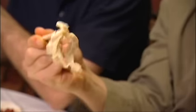The great thing about dim sum is basically we get to share everything.